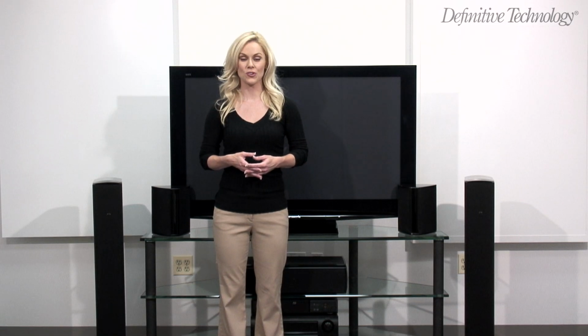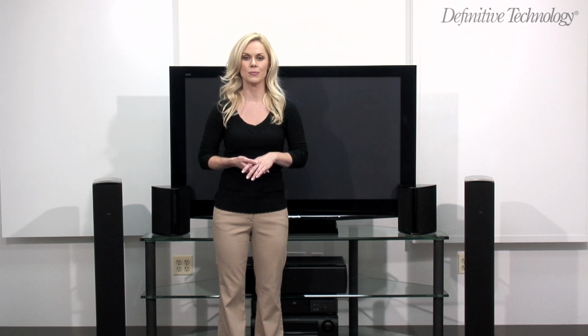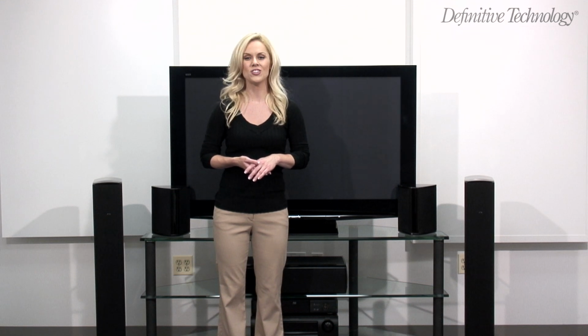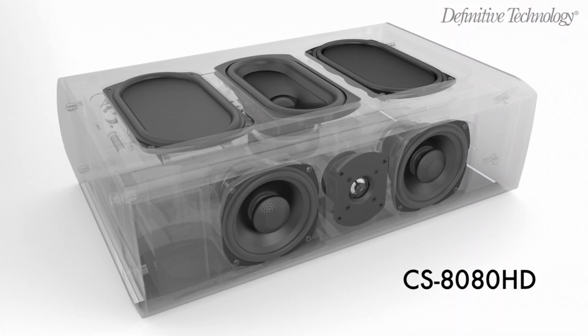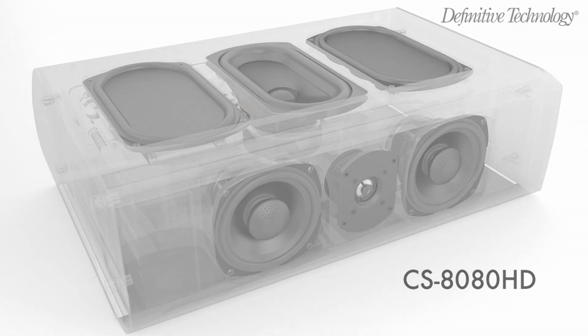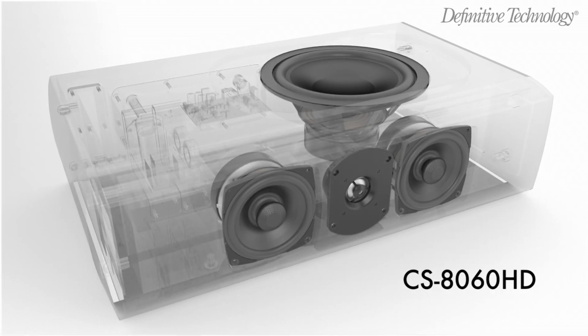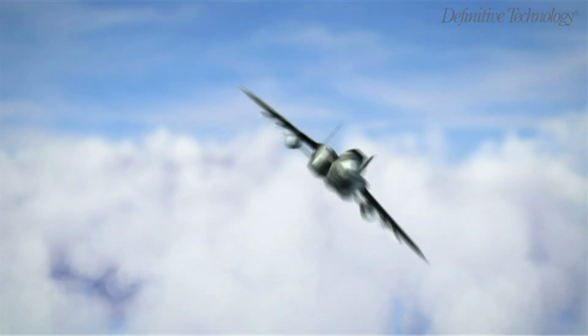Most audio experts agree that the ideal surround speaker system would have 5 identical full-range speakers at every position. But most rooms and setups can't accommodate 5 large speakers. So we engineered the next best thing, a truly full-range center speaker that fits on a shelf. The CS8080 HD and the CS8060 HD center channel models both have built-in powered woofers, making them truly full-range speakers with wider bandwidth than many floor-standing speakers. The difference that full-range performance makes is audible and dramatic. You will fully experience the sound as the movie director intended it to be heard.